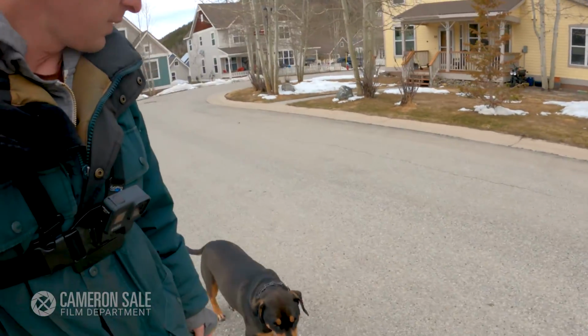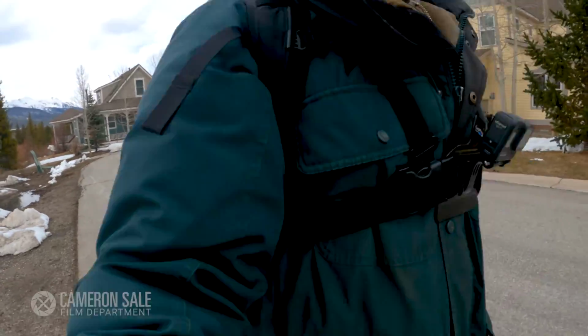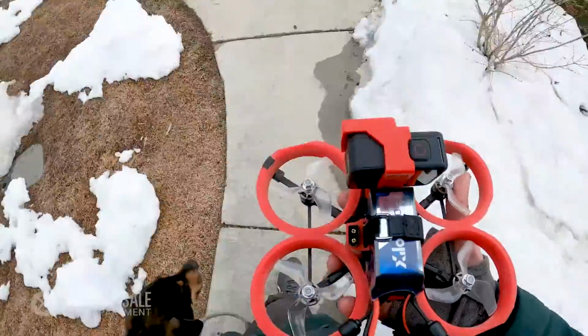What's going on, guys? We are doing some flying again. Got the dog with me once more and looking pretty nerdy with the backpack and the chest mount. But we're gonna go to the bike park, try to do a lap around the bike track. Pump track, freestyle run, I don't know, it's called a couple things.